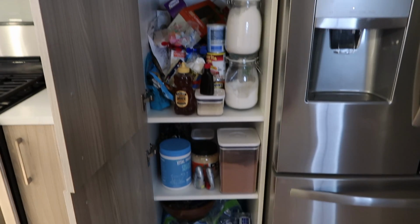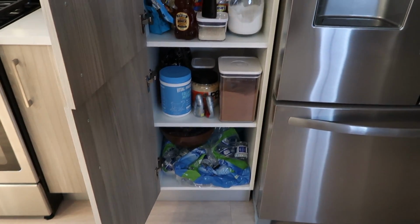I'm gonna go ahead and wash these and let's get started. Literally nothing about this is organized, so we're gonna fix that. It goes so far back.